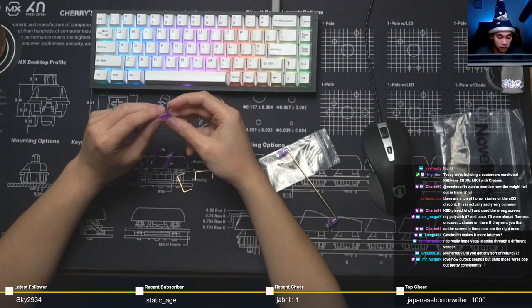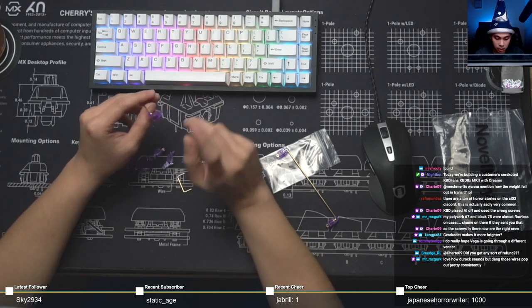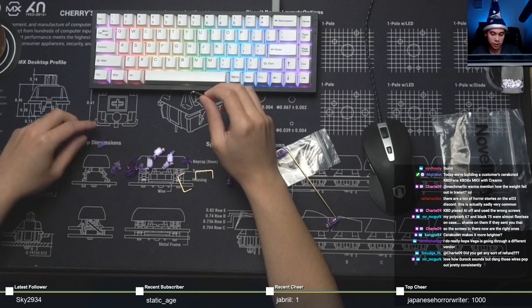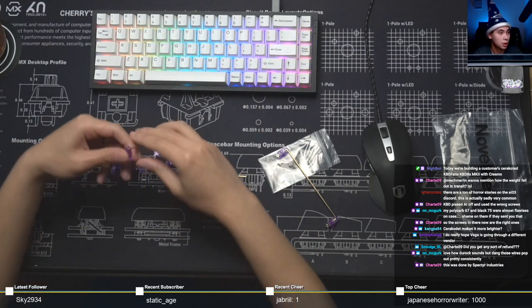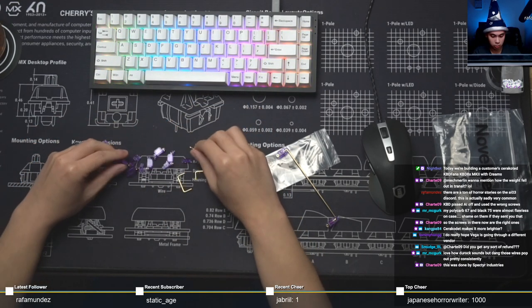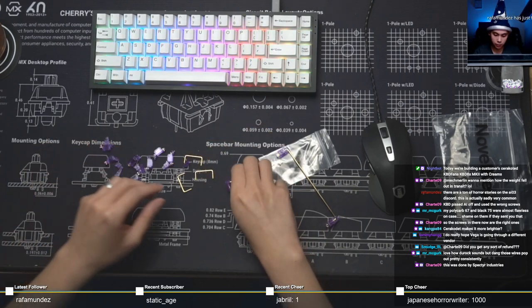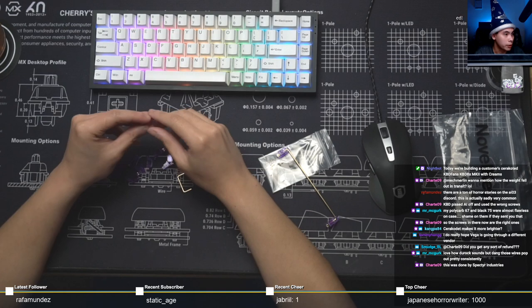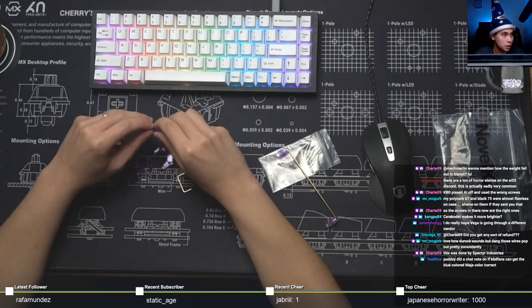Those wires pop out pretty consistently. That is the whole reason why I currently bought C3 stabs. Spectre Industries, okay. See, Rafa Mundus has followed, thanks man.